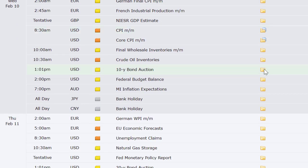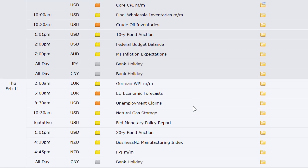Wednesday, German final CPI, French industrial production, UK GDP estimate. Here in the US, CPI, that'll be one of our big three each month for Forex. So we will be half size Tuesday night going into Wednesday on Forex. Final wholesale inventories here in the US, crude oil inventories, 10-year bond auction, federal budget balance at 2 p.m. Eastern Time, MI inflation expectations out of Australia.